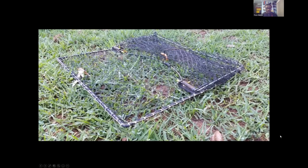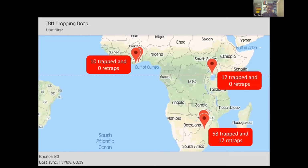And yeah, so with those two methods, looking just at the woodland kingfisher, we were able to get 10 birds in Ghana. We were able to trap 12 in Uganda. So 2 sites in Ghana, in Accra and in Cape Coast. In Uganda, we trapped all 12 in Entebbe. And in South Africa, across 3 sites, we were able to get about 58 birds, of which 17 were retraps.